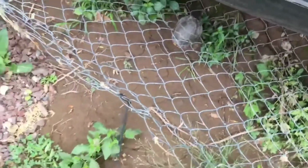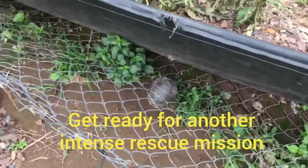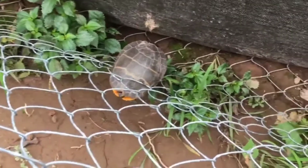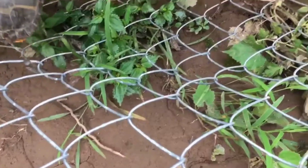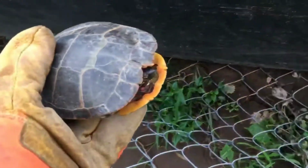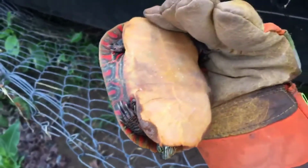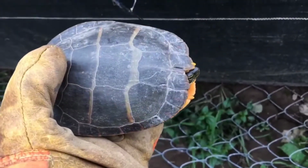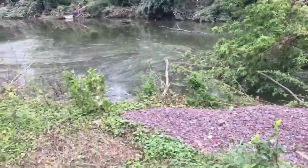This is the second time today that I've found a turtle trapped in a fence. The first one I found was a musk turtle and it was dead, but luckily I found this one in time that it is still alive. So, let's get you out of there. This is an eastern painted turtle, like the one I found earlier. Very, very pretty. I don't know how it ended up stuck as perfectly as it was, but glad we got it out of there now. We can get her back to her home.